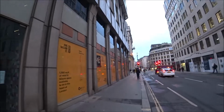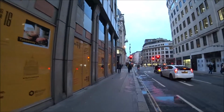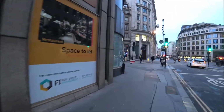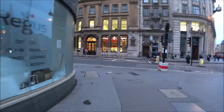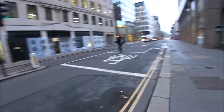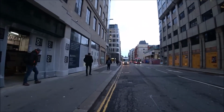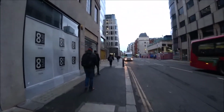So we are coming to the end of Cannon Street, at the junction where it meets King William Street and East Street. We're on the south side now. I didn't really want to do the south side, but I might have to, seeing as I'm here. We'll see. I've got to get to work.